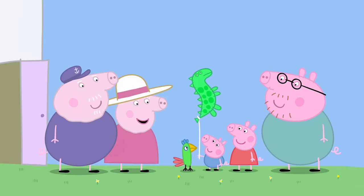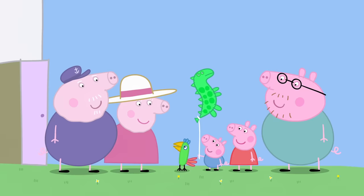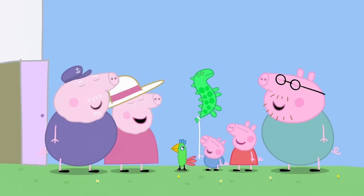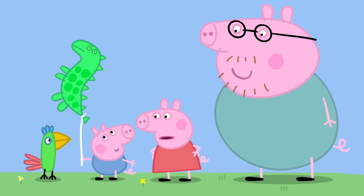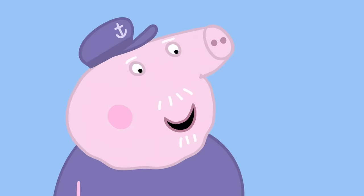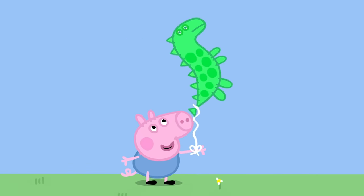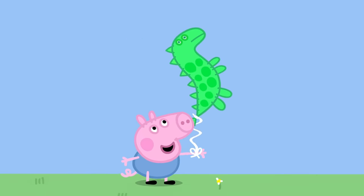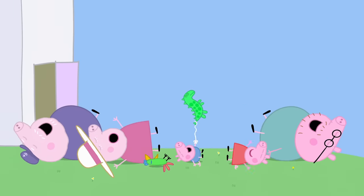Hooray! Who's a clever Polly? Who's a clever Polly? George, don't let go of your balloon again. I know. We'll tie the string to your wrist, George. What a good idea. George loves his dinosaur balloon. Everyone loves George's dinosaur balloon.